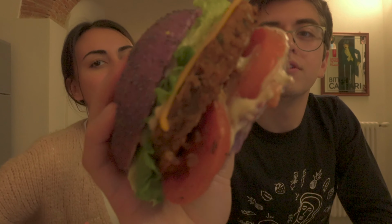Round two. Oof. So this is a violet purple bun. I actually thought that these buns were dyed, but it's all natural. This one's actually made of purple carrot extract. Significantly better than the other two, actually. I see cheese in there. So this one's a seitan and red kidney bean patty. The sauce is called a magic sauce. Does it taste magical? It's got some cheese in it too. It's good. A magic sauce. Magical.